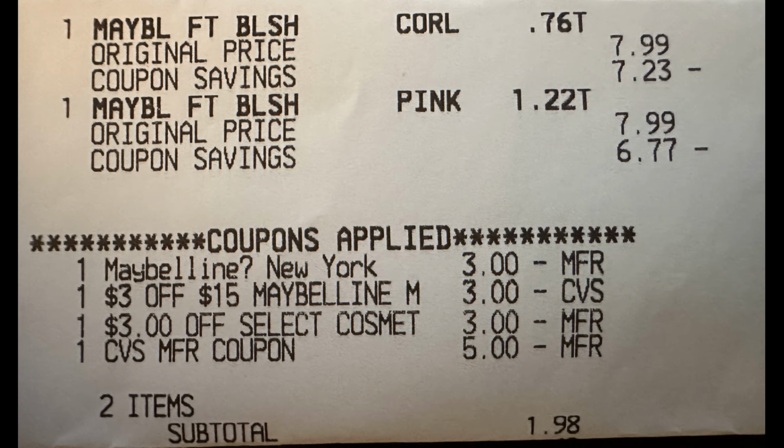I used that $3 digital coupon off of 1 for the Maybelline, my $3 off of 15 Maybelline CRT, and then the $3 mystery offer CRT. I did roll 1 extra buck, that was $5. My subtotal was $1.98. So I paid that out of pocket.